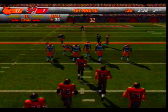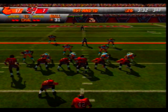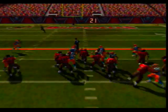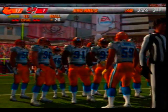First and 10. Ball on the 31-yard line. Watch the snap now. Harris moves in motion. Tucks it away. Brady is there for the tackle at the 26. Wallace with a nice burst through the middle that time. Five-yard pickup.